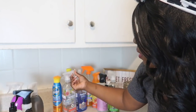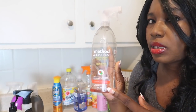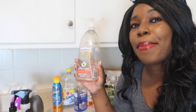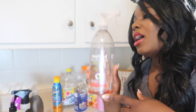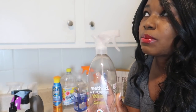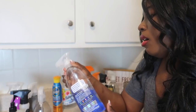This is the Honeycrisp apple. It's almost gone because this is also a favorite of mine. I'll go between this one and the honeysuckle, but like I said, honeysuckle is bae right now. I actually have another one of these. I use it all. Honeycrisp smells so good. It also gives you that autumn type smell and feel.